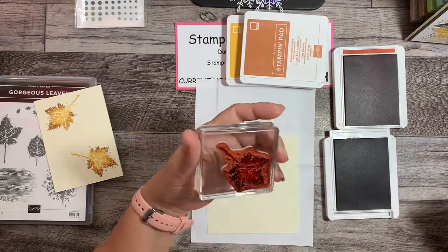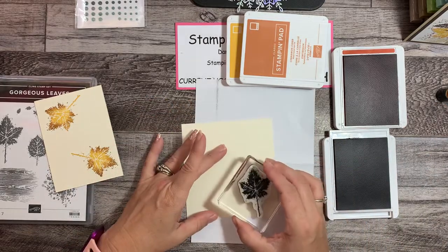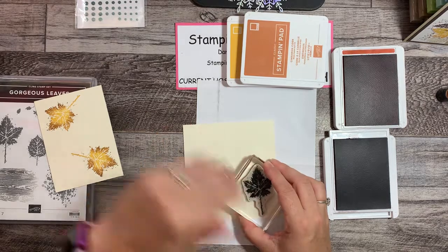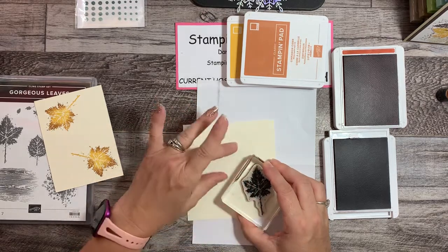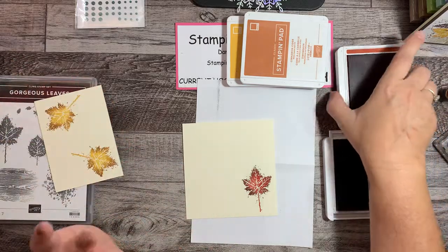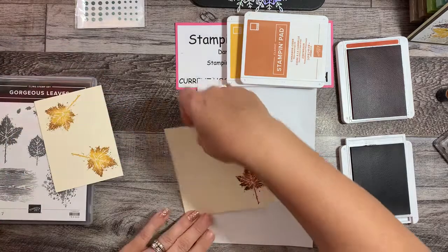Seeing these fall colors, since I live here in Tucson, Arizona, we don't really have leaves that change colors here. So whenever I do these leaves in these fall colors, it takes me back to when we lived in Portland, Oregon, because in Portland, we actually did have leaves that changed colors.